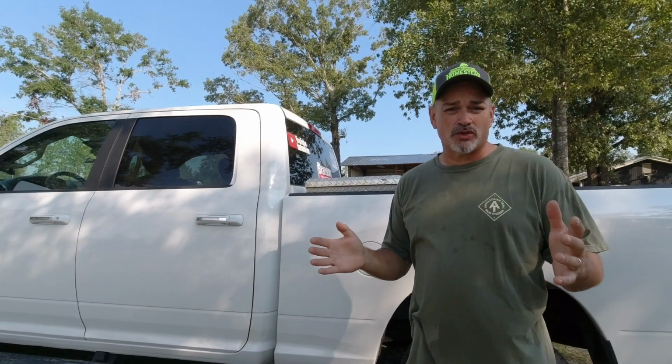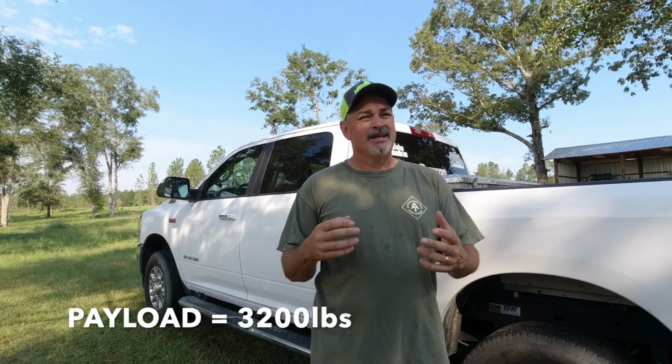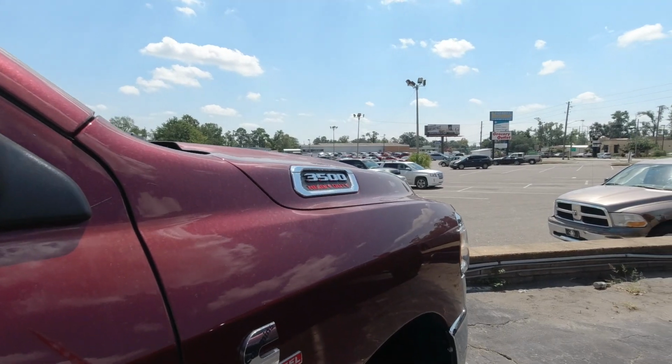I'm not always towing a trailer. I might just be throwing stuff in the back of my truck. A gas truck is actually going to give you more payload. I can put a tick over 4,000, maybe 4,100 pounds in the back of this truck, whereas in a diesel, I can only put 3,000 pounds. So it's 800 to 1,000 pounds less in a diesel. Diesel systems weigh more, diesel components weigh more. Everything associated with the diesel is bigger, heavier, beefier, reducing the payload capacity of your bed.